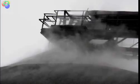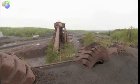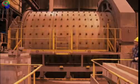Of course, this still isn't pure iron. Most of the other impurities have been crushed and sifted away. But there's still one left: oxygen. And breaking that bond is one of the greatest challenges in modern industry.